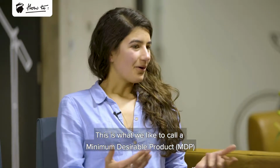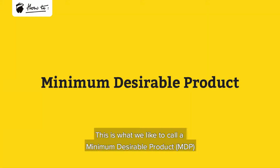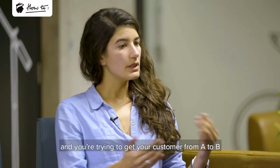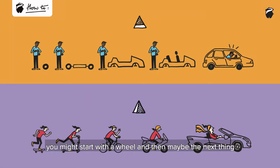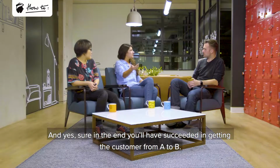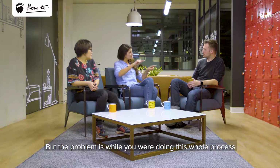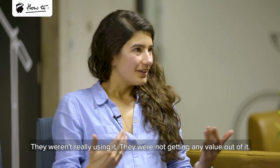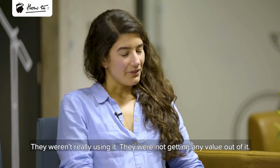And this is what we like to call minimum desirable product, or in short, MDP, as you might have heard about it. So to illustrate this for you, if you were to look at it just from the feasible aspect, and let's say that you're trying to get a customer from A to B, you might start with a wheel, and then maybe the next thing you add another wheel, and then maybe the frame of the car and accessories, and then you have a car. And sure, in the end you succeeded in getting the customer from A to B, but the problem is while you were doing this whole process, the customer is just waiting. They're not really using it or getting any value out of it.